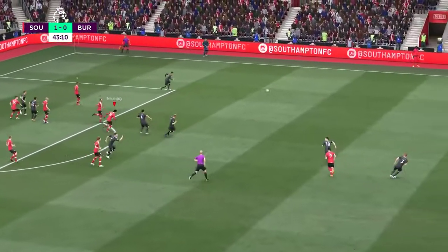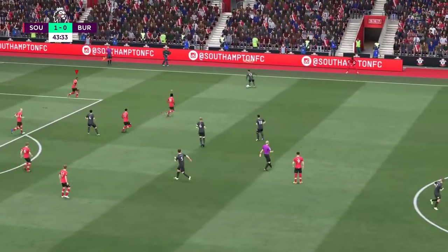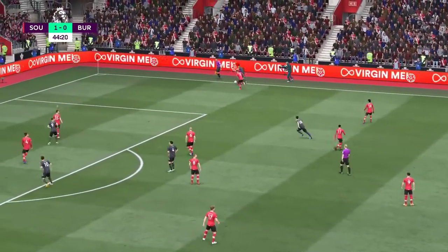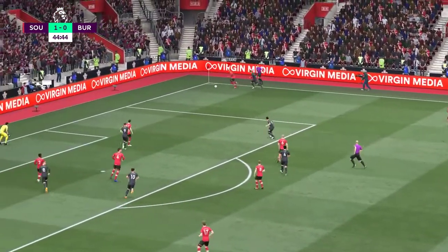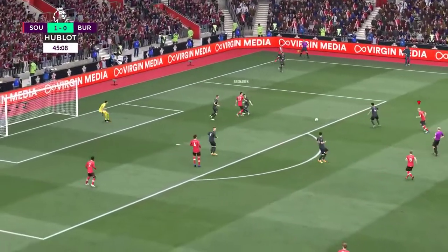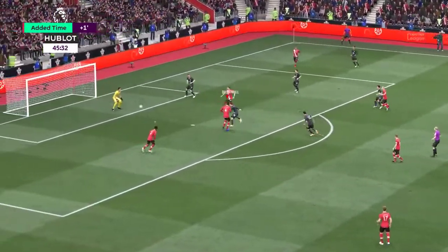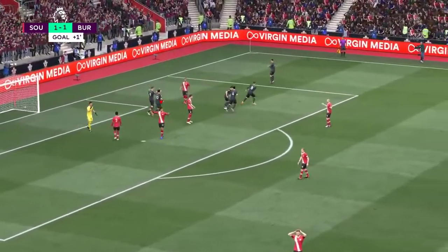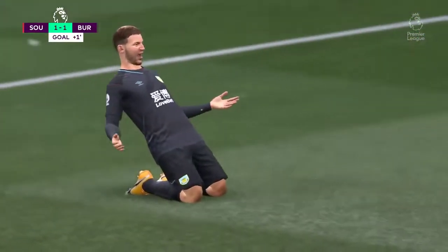Well, that's the end of that for now. They're getting right on top of their opponents and winning it back. That's a very impressive piece of defending. Oh, what's he gone and done? And it's in! All square again! What a match this is turning out to be!